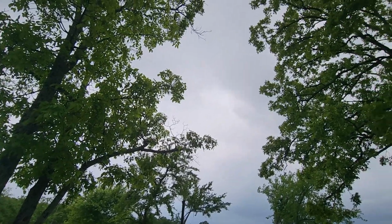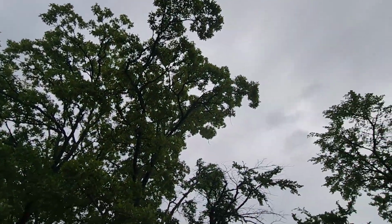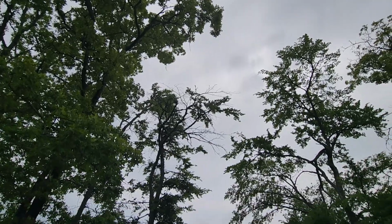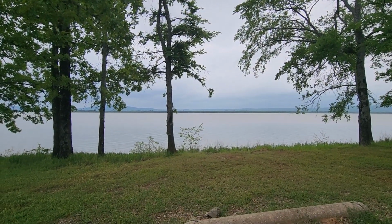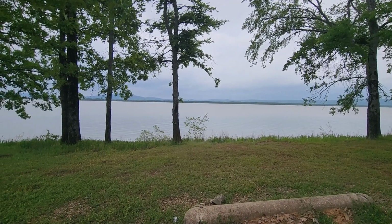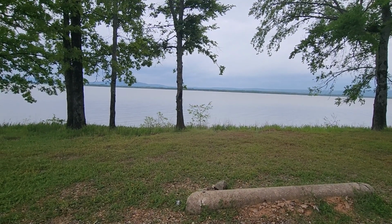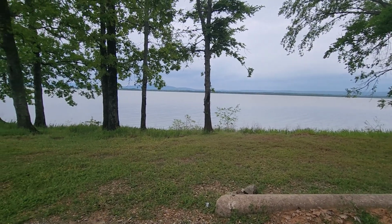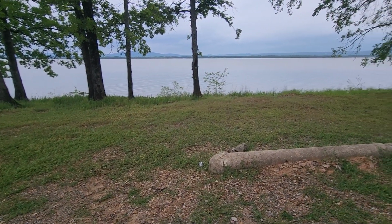So that is our sky for tonight. So far we've lucked out on the weather. It is cloudy, but it's not windy. It's like 86% humidity, so it's a little bit muggy, but the temperature is quite comfortable. So we're just going to crash here for the night.